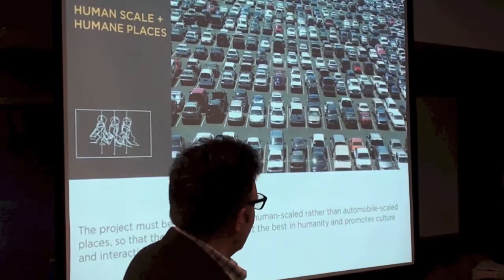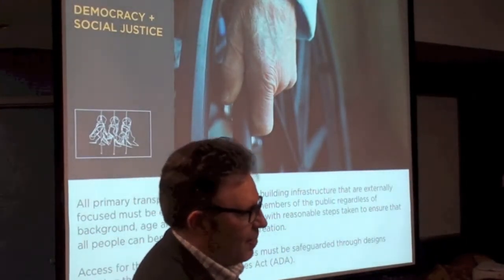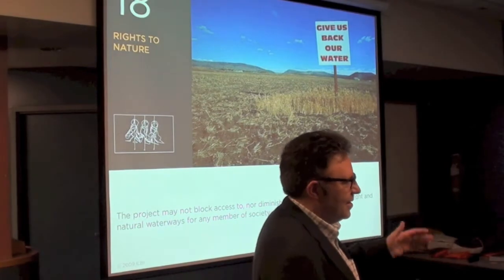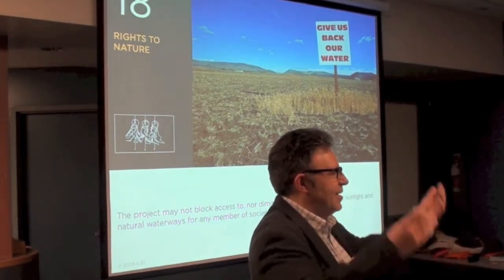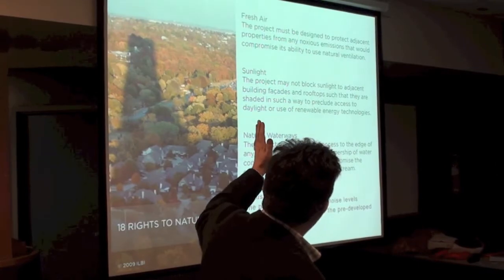Equity is kind of the social parts of this. Human scale, democracy and social justice. Accessibility everywhere. Again, we're working towards that now. It's rights to nature. You can't prevent someone else from, he builds a beautiful living building, then you build a big thing that shadows all his sun. You've got to be aware of what's going on around here. You can't affect someone's fresh air, you can't affect their sunlight, their water system.